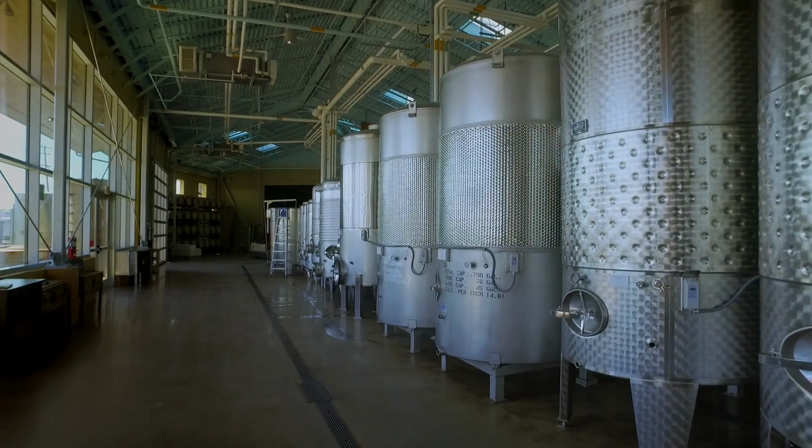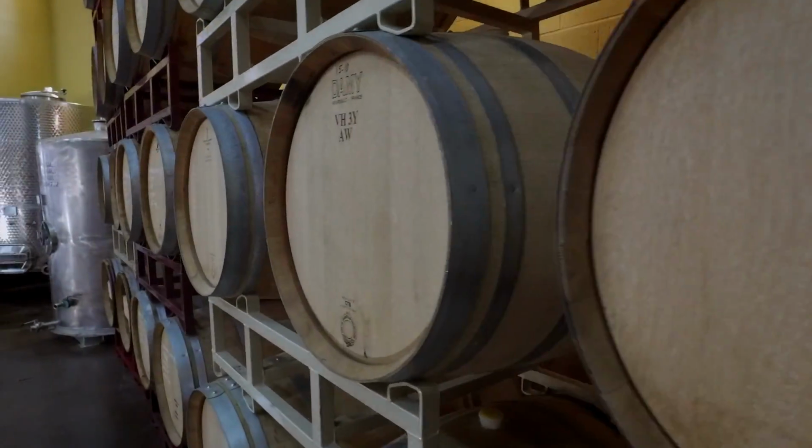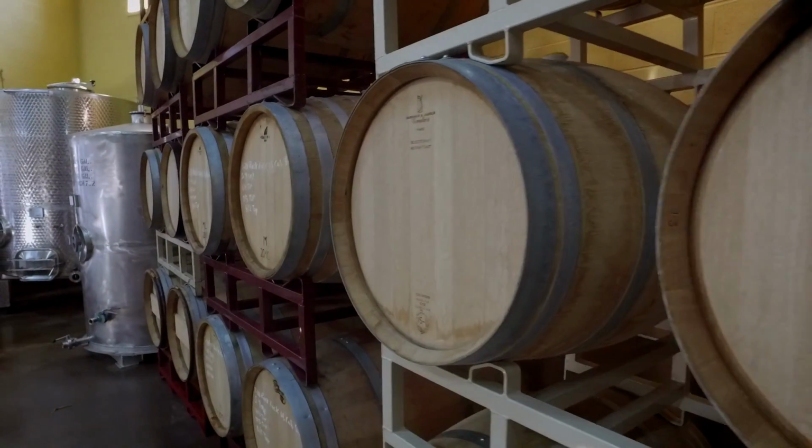You have a lot of beautiful stainless steel tanks here. And also I noticed some barrels, oak barrels. That's correct. And you do your white wines in the stainless steel? Typically, 90% of the white wines stay in stainless steel. We want to retain the fresh fruity flavors. The oak barrels, we do some Chardonnay, ferment it in the barrels. Okay. And most of the reds will go into the barrels.